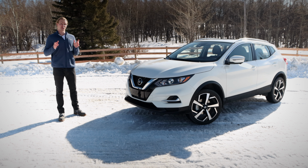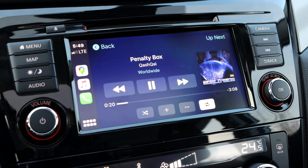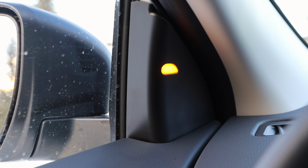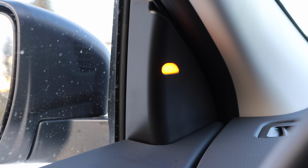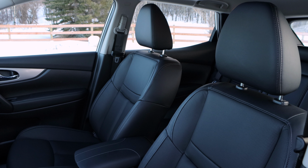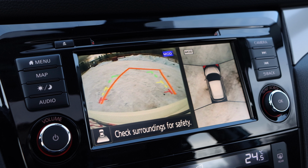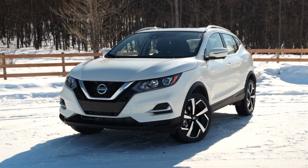Now though, for the facts and features that you're actually here for, this 5-seater compact SUV comes with features like Apple CarPlay and Android Auto. There's also an electronic parking brake as well as blind spot monitors, which Nissan do differently from most of their competition. While others have the light on the wing mirror, Nissan has put this feature on the inside so it's easily visible as wing mirrors can get muddy and snowy, especially here in Alberta. Of course, let's not forget about the lovely heated seats, the tire pressure monitoring system, LED daytime running lights with high beam assist, and a backup camera with the rear sonar system, which are just a few of the standard features that you'll find on the 2020 Nissan Qashqai.